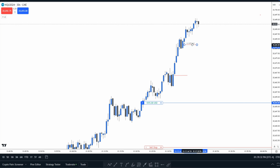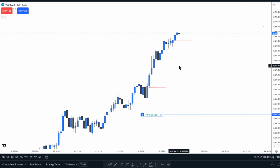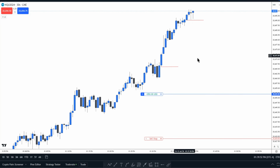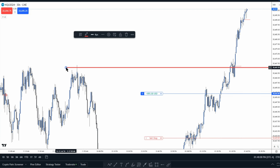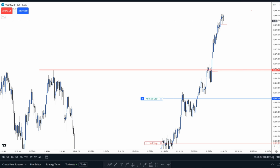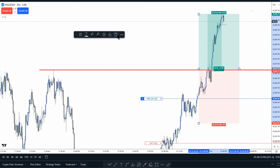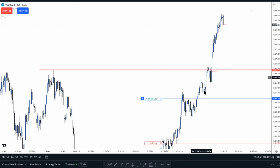You get a few wicks there, but you really want to see it close below. If the candle closes below this candle's low, I will exit the trade in full. As you see, it's allowed me to stay in this trade. My original target was the previous all-time high, which is right here. This was my original target, but it's allowed me to gain an extra 30 points profit, which is $600 profit. Huge difference in my original trade.